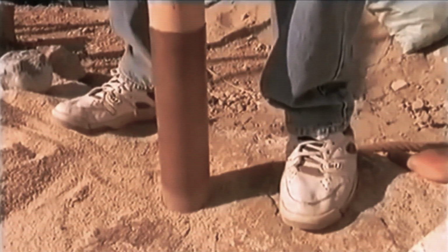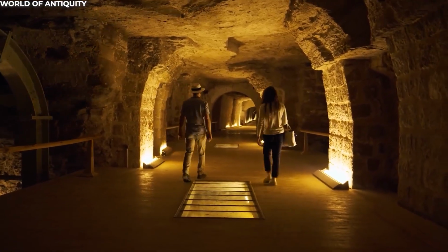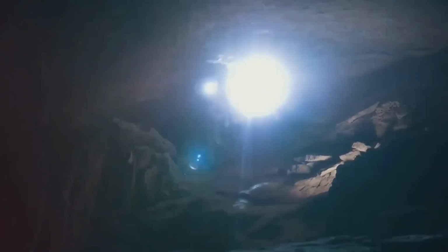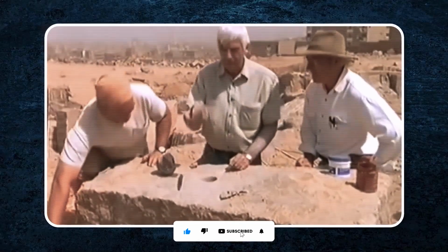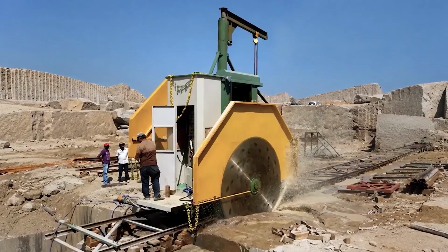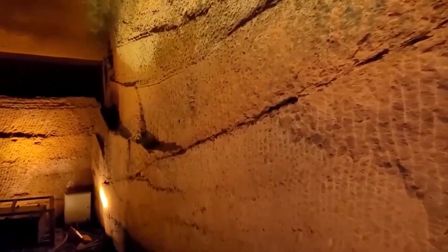Much of this granite came from the quarries at Aswan, roughly 900 kilometers south of Giza. From there, enormous blocks were transported north, most likely along the Nile, toward the great construction centers of ancient Egypt. Inside the Great Pyramid, the King's Chamber is constructed from Aswan granite. Above it are 5 layers of enormous granite beams forming the relieving chambers. Some of these slabs weigh between 25 and 70 tons, yet they were shaped, positioned, and fitted with remarkable precision.